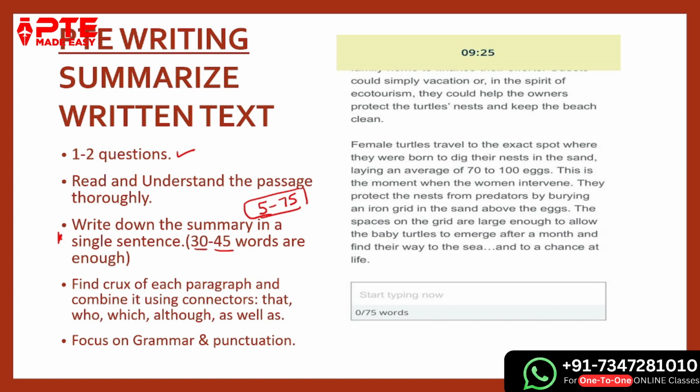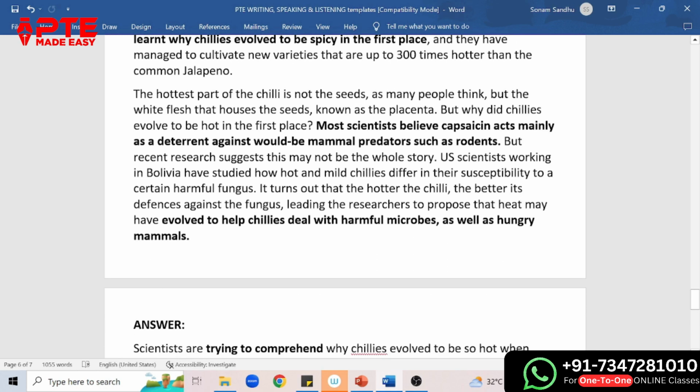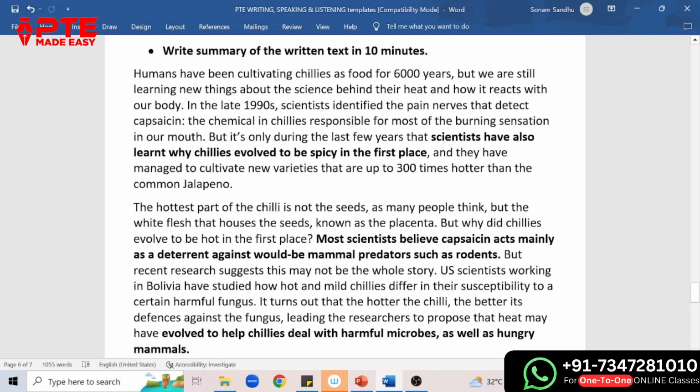Please do so. Now I'll show you the template for the same so that you get to know how you need to use it. So let's look at this question. We have this question here, and in the question we have a total of 2 paragraphs. So in these 2 paragraphs, what can be done? We can simply focus on 2 to 3 sentences which are giving us the crux.